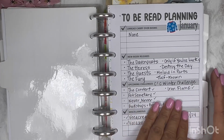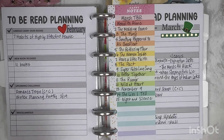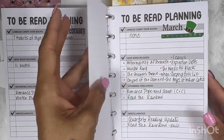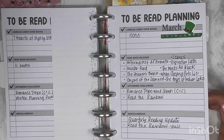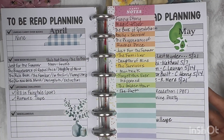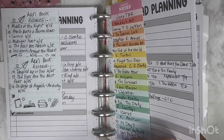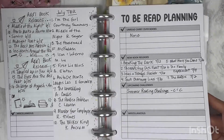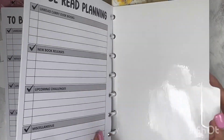Here are my pre-planning sheets. These are nothing elaborate and fun, but it just gives me an idea of new releases that are coming out, any books that I want to carry over that I didn't read for the month prior, any challenges that are coming up, anything that I want to notate as far as bookish related things. I use these pre-planning sheets. They're just not meant to be all pretty and things like that.